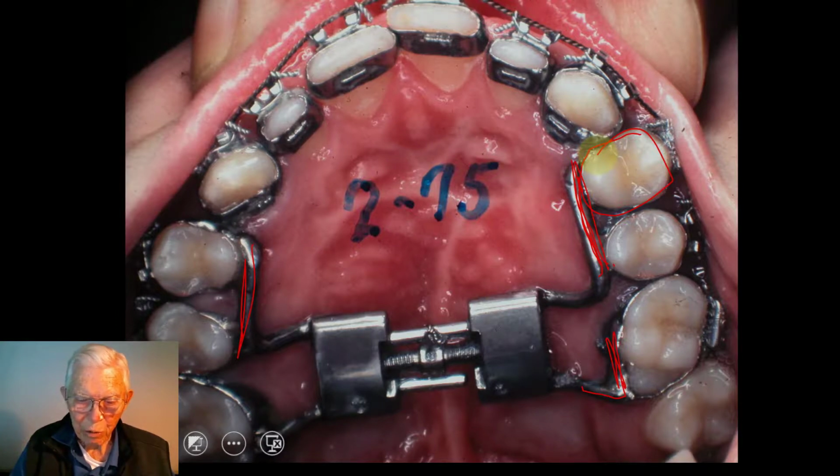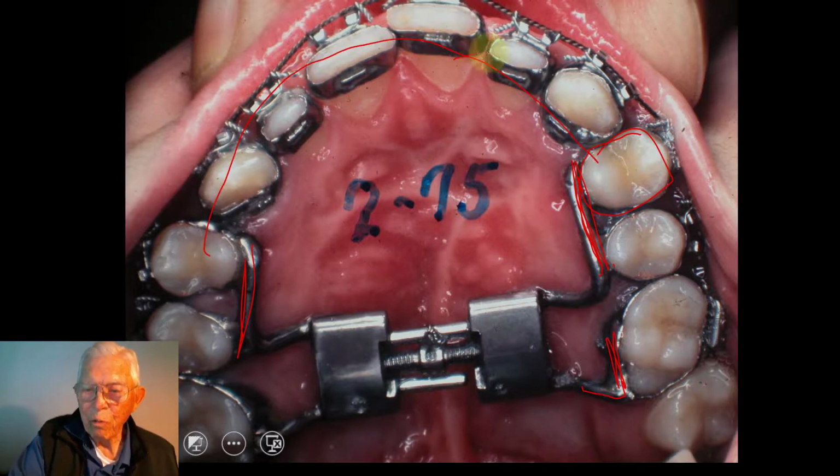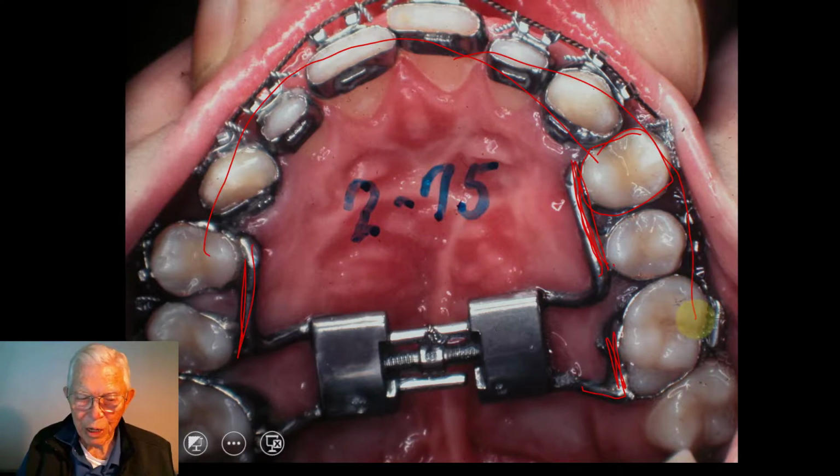And when you close this up like this, this palatal separator holds them out there, and we're going to have to come in here and kind of round this out and bring it in over on this side too, so you kind of balance that arch out later on.